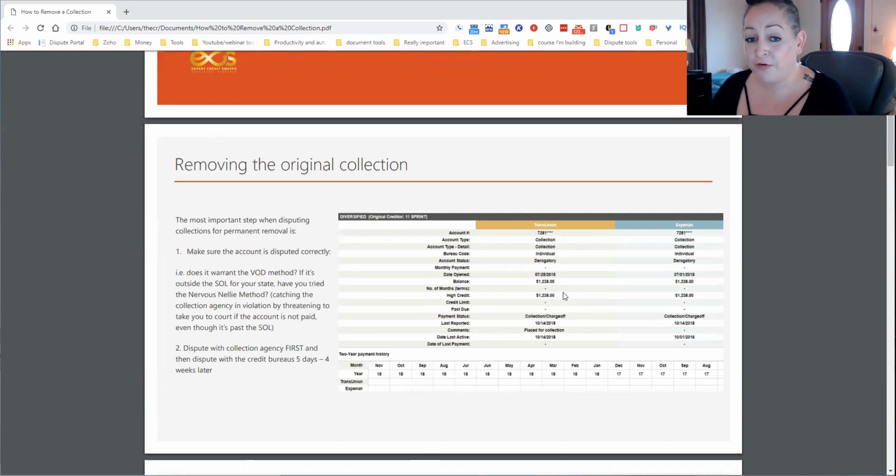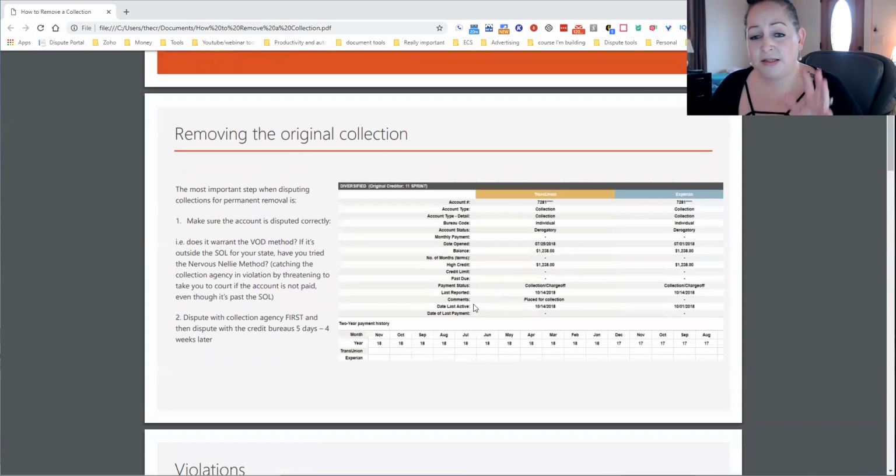So if you take a look at Diversified on here, we are using this as an example. It is showing on TransUnion and Experian for this client, and as far as disputing it correctly, you want to make sure that letter 1 VOD goes to the collection agency first.